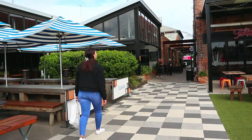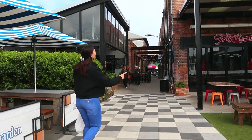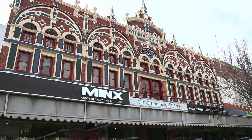So far, we've just got here, but I've been looking around. It actually looks so cool. I'm super excited to go and explore Toowoomba and show you guys lots of fun and interesting things to do next time you visit Toowoomba.